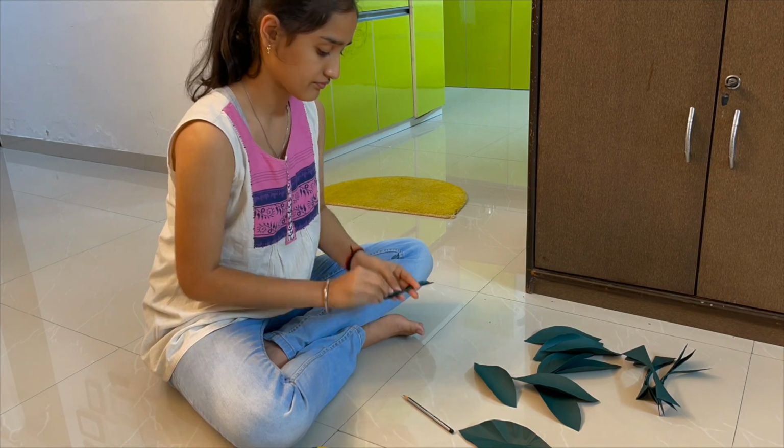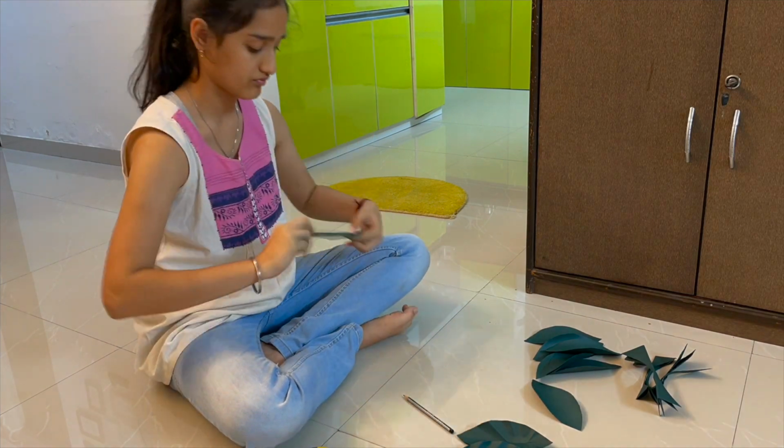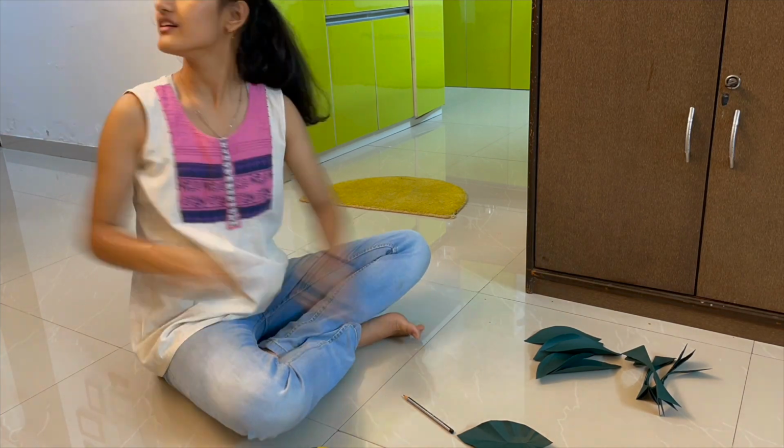So yeah, why not make them on our own? So that's why I just cut pieces of chart paper. And then I twisted, or you can say I folded them in such a way which gave them creases, just like a real mango leaf. So yeah, that's what I'm doing currently.